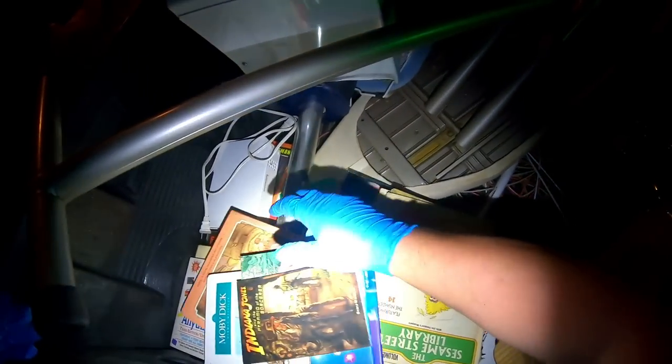Books. Some cool titles in there. If you see anything that you want, send us an email and we'll get it to you. Oh boy. Blood Brother. Stone of Neptune. Cool. It's amazing how many books you find that have been thrown away.